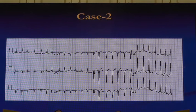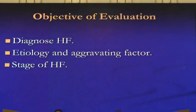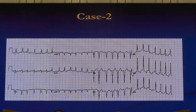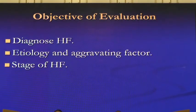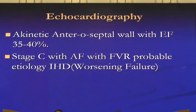So now we will come to management at the end. About LVH? Yeah, LVH is agreed. Adult aortic stenosis, yeah, there is LVH. So again, 3 objectives: diagnose heart failure, etiology and exacerbating factor, and stage of heart failure. In this patient, echo showed this, which was expected.